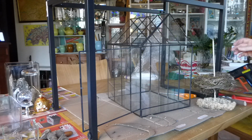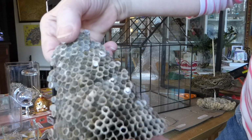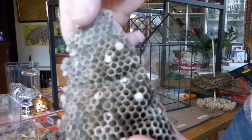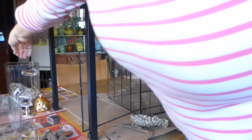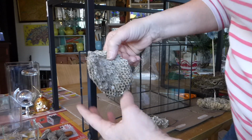I should add that some of these items I didn't find myself. Once my friends found out that I had a little collection of these, they would find them in their own gardens or while they're walking in the woods, and they would bring them to me. So the ones that I can remember that have gifted me these items have been Jackie and Najiba. So thank you very much for bringing me your wasp nests.